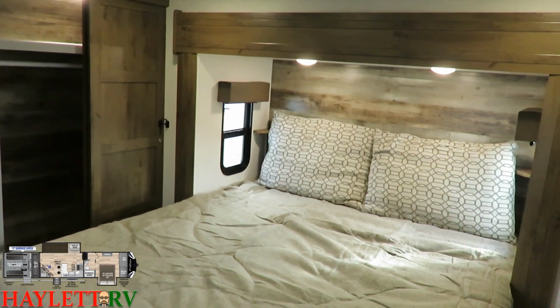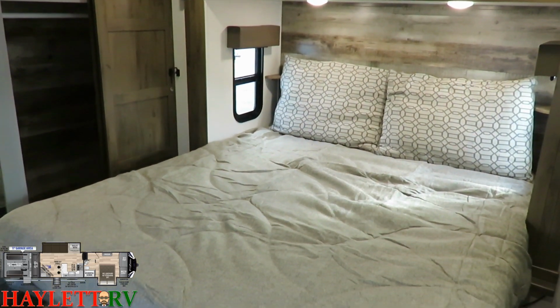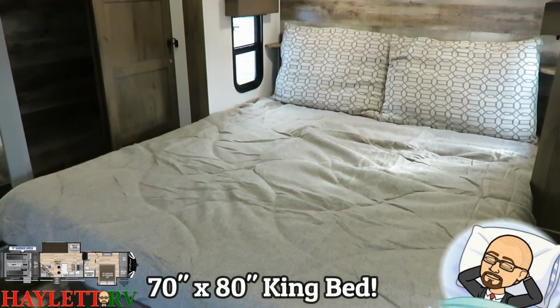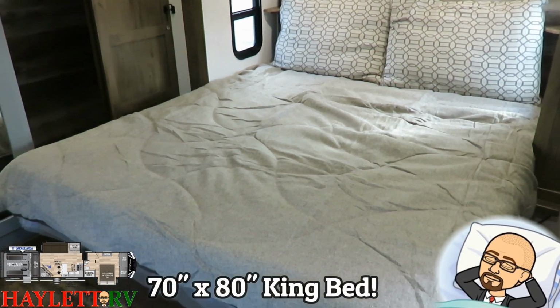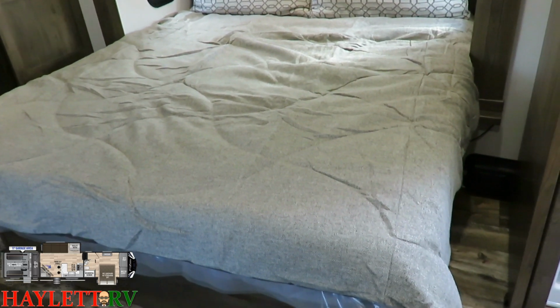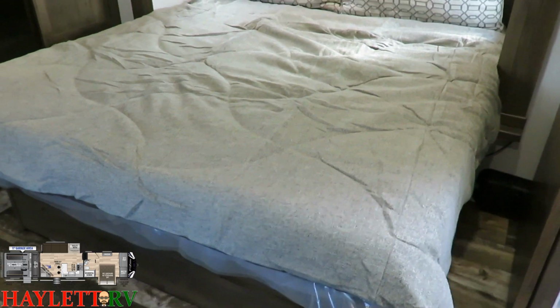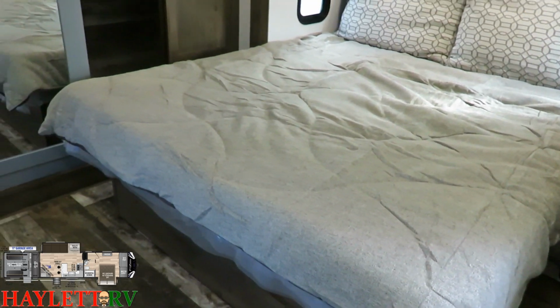But over here, this is one of the main things that changed. This has a full walk-in height, walk-around king bedroom that was not here before. It was a north-south bed that you had to kind of butt squeak around the wall to get through. There are power outlets down in that rear corner down there, that little black-on-black thing. They made sure that they were going to be CPAP friendly.